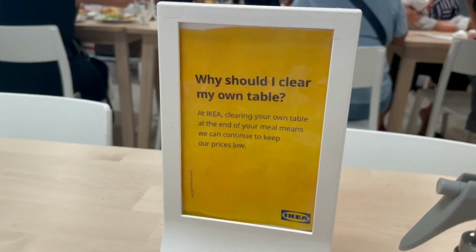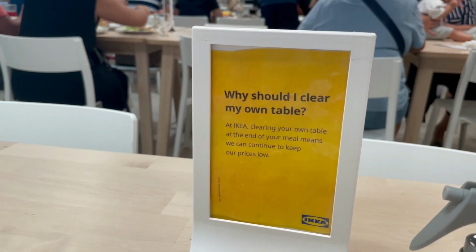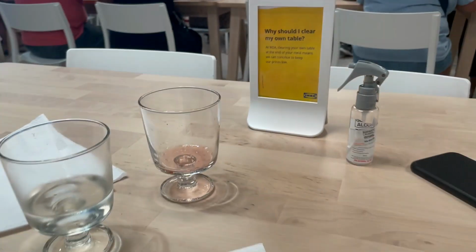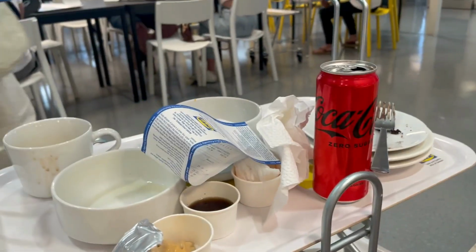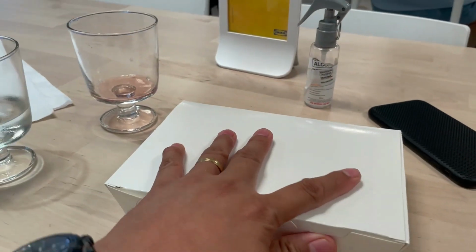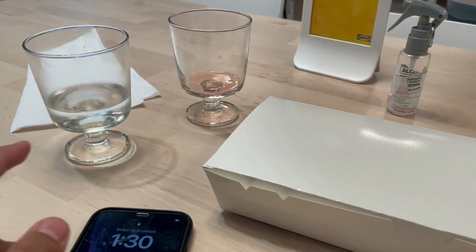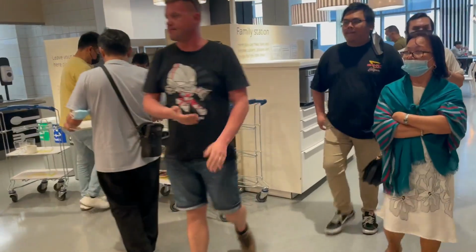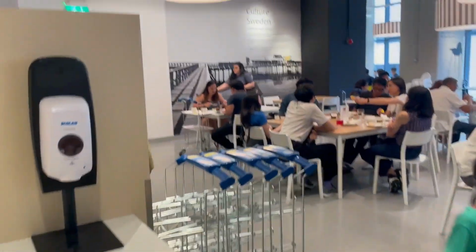We're done eating. And it says here, why should I clear my own table? To continue to keep our prices low. So we cleaned our table. And it's here on the tray. Gentle reminder to please take care. Of course, we have leftovers to take. The box is 15 pesos. If you can finish it, okay. So you leave your trays there. We left our trays there. That's the station. And that's it. Thank you. We're done eating.